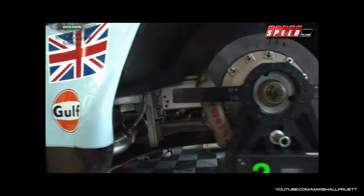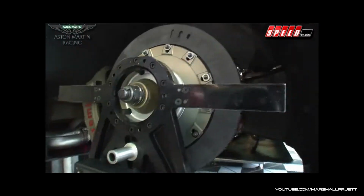The brakes are Brembo carbon fibre material. It's lightweight with high mu, and it's an extremely good braking system on this car. We don't have to change brakes throughout the race. Its efficiency is really good.